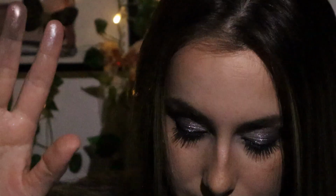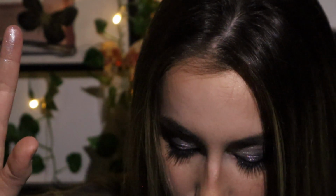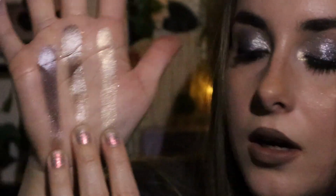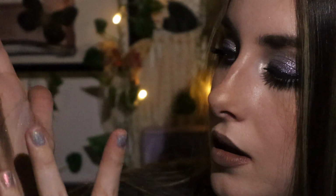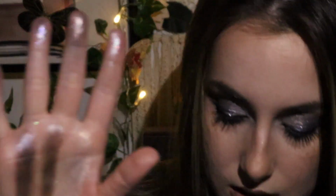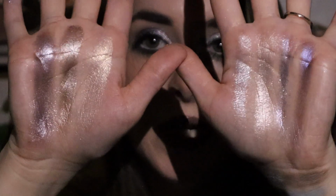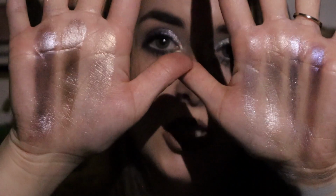Let me do it over here. So I'm going to do another shimmer. I'll do the gunmetal and then the more taupey one. See if there are some differences here. Okay, so these you can tell a difference. Okay, there's most of the shimmers. There are subtle differences, but I just want to show you that there are some repetitions.